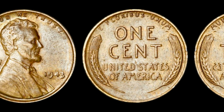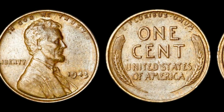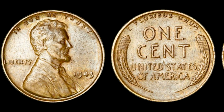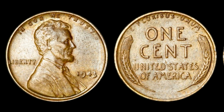Now, you might be wondering, could I have one of these rare pennies in my collection, or maybe even in an old jar of coins? It's possible, but extremely unlikely. However, there are ways you can identify if you've stumbled upon one of these rare gems.